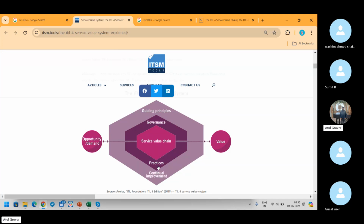So they introduced practices like incident management, change management, problem management. Even ITIL 4 introduced the business analyst as a practice and DevOps as a practice. Earlier it was not part of that. ITIL V3 does not consider business analysts or DevOps, but ITIL 4 considers DevOps and the business analyst as practices as well.